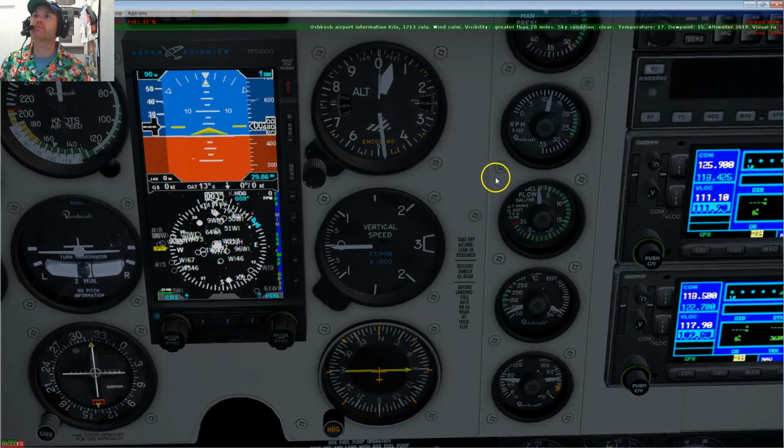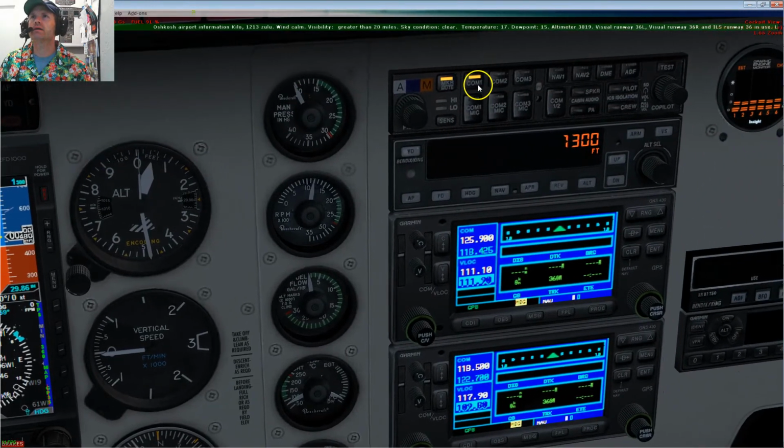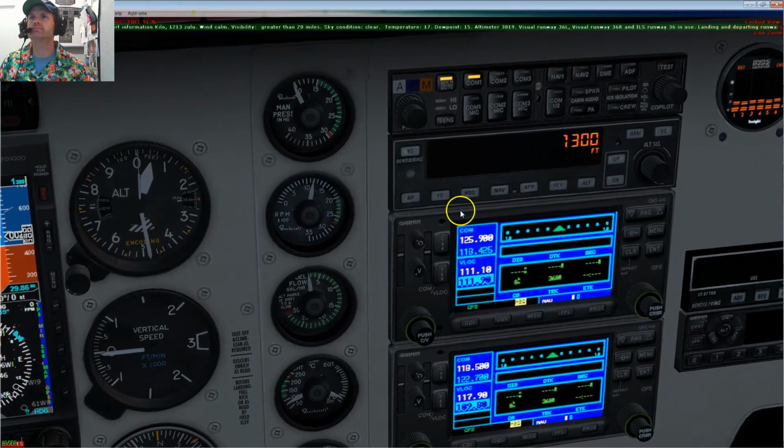And my GoFlight modules just crapped on me.